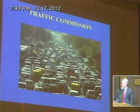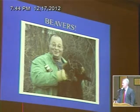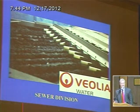We're involved and have a seat on the Traffic Commission. And of course, let's not forget beavers. There's a beaver issue in town, primarily that might affect a public way. We get called out and assist with beaver control.